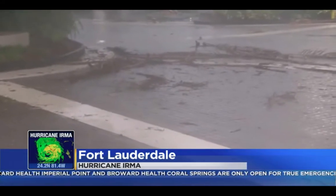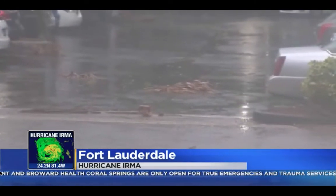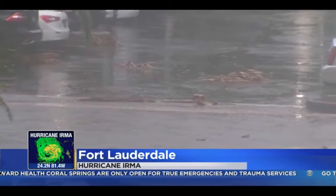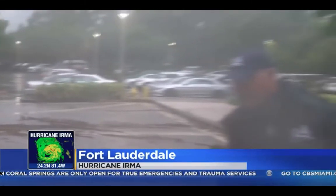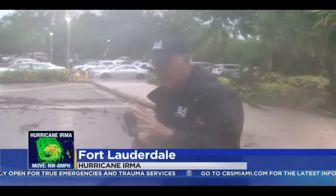Pardon me, those tornadoes that we covered yesterday, the mayor of Fort Lauderdale telling CBS 4 News no damage because of that. And so that's good. I just tell you right now, things right in this area are status quo. But let me also caution you, in the hurricane coverage, this is a time where there's a lot of doubt. Don't know what's going on.